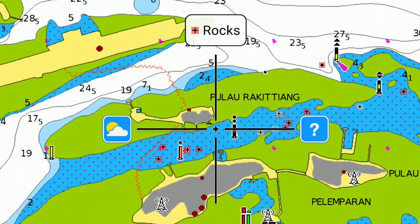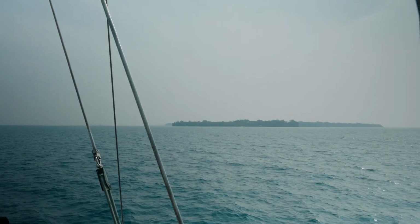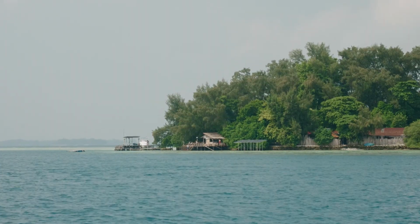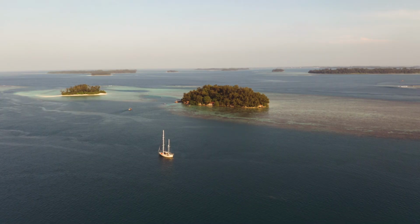The only expectation I had was that this was going to be absolutely ram-packed with tourists, and that doesn't seem to be the case. The only traffic on the waters are local, and we've already passed the main tourist town, which is back down there. So yeah, it's one of the fun things about this cruising life, is dropping into places which few people have been to, and you know, you have no expectations of. It's great.